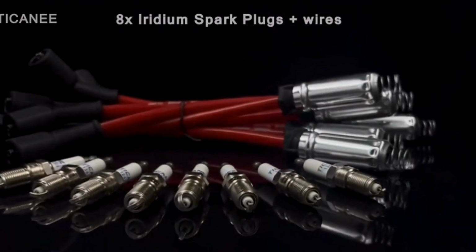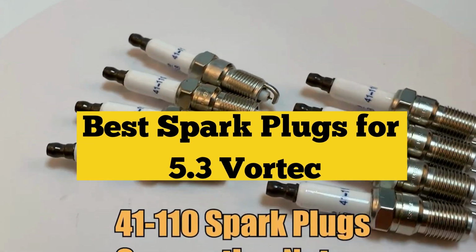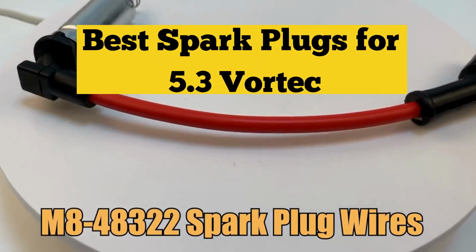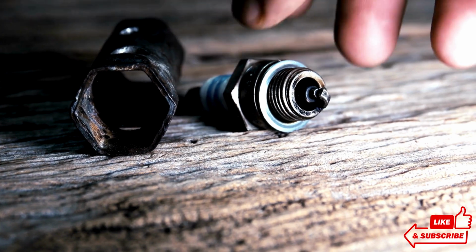Welcome back, gearheads. Today, I'm unveiling the world's top 5 spark plugs for the legendary 5.3 Vortec engine. Whether you're a seasoned mechanic or a DIY enthusiast, this guide is your ticket to optimized performance. So, let's dive in and rev up those engines.